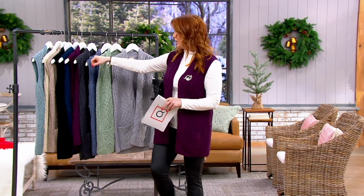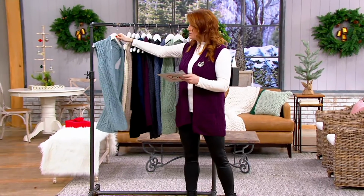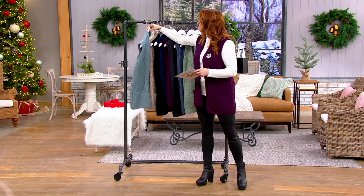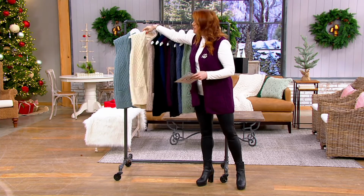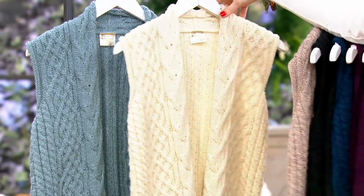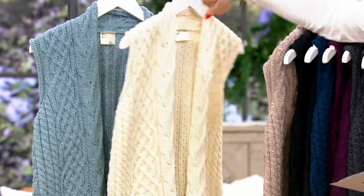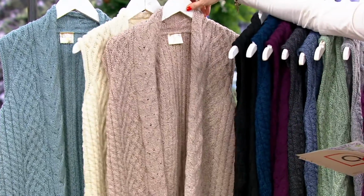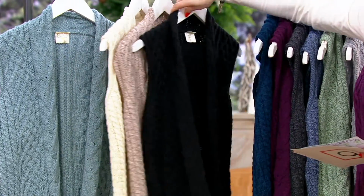So I'm gonna start down here. This here is your Mist Marl, and this is what Anne is wearing. Then we have it in, I'm gonna do this because that drives me crazy. Okay, then we have it in the natural. I'm gonna move these back and do it this way so you can really see. That's the natural. Then this is your wicker. This is one of my favorites for sure. Next to that is the black.